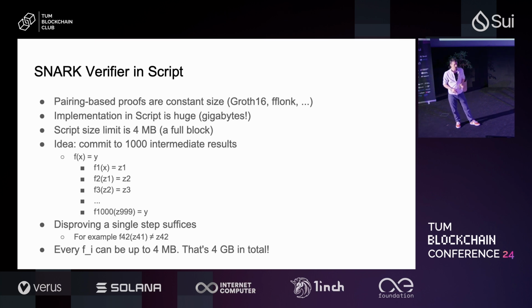And the good thing is we don't have to execute all of them. We just execute a single one, and we execute exactly the first one that is incorrect. Because what we want to do here is just disprove a lying operator. If the operator was honest, then there is no need to execute anything. Only if somebody was lying do we have to disprove them. And if they were lying, then that means one of these f's was executed incorrectly. So we pick out that f, execute it, compute the correct result, and then show that the result which the operator claimed is incorrect. So disproving a single step suffices. We don't have to execute a gigabyte of script, we just have to execute a megabyte essentially.